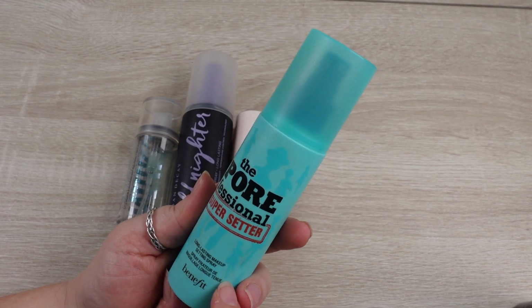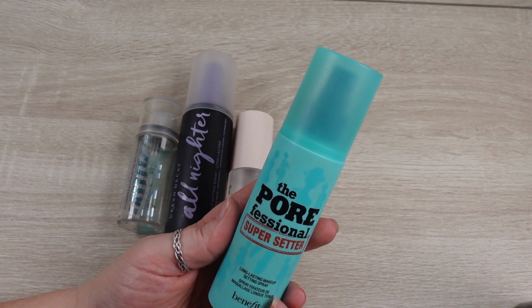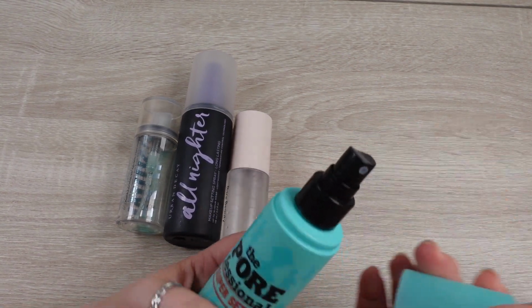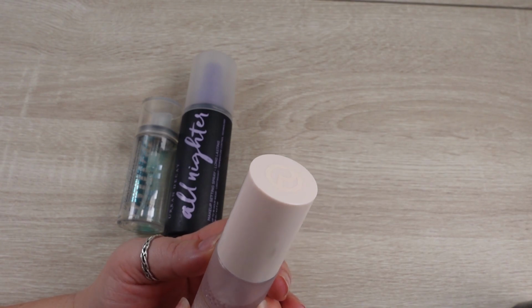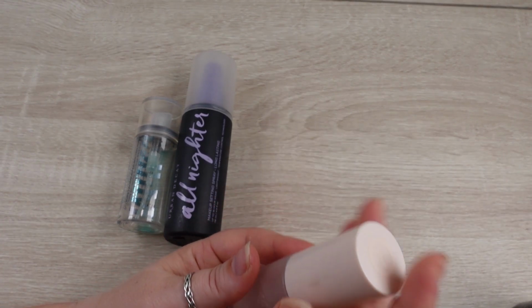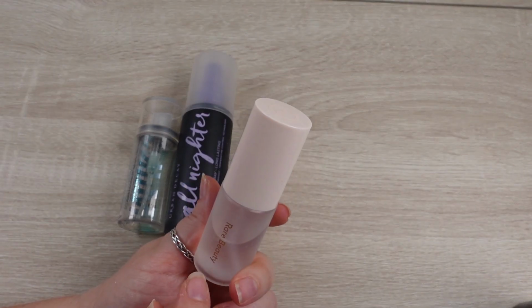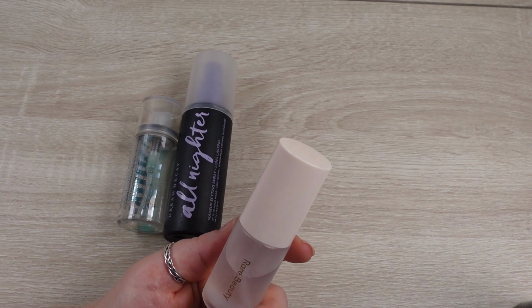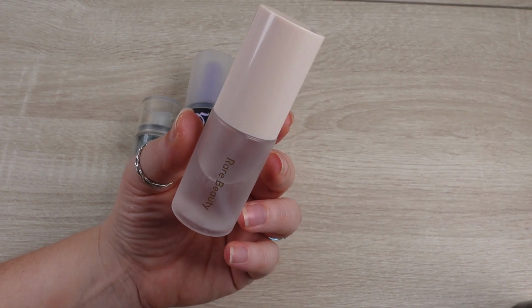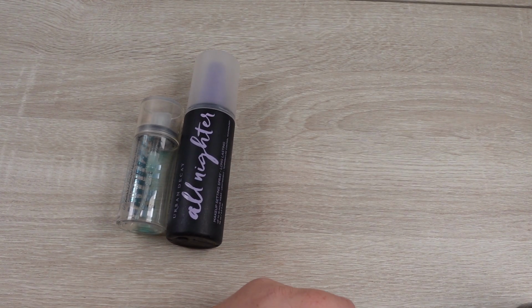The Professional Super Setter, it's a little bit sticky for me. It reminds me of the Milani Make It Last. It is a decent sprayer though. Then I have the one from Rare Beauty, the Always an Optimist 4-in-1 Makeup Mist. This one has a really, really dewy finish. I don't reach for dewy finishes that much anymore. In fact, since my change in skin type, I've been reaching for much more mattifying setting sprays. So this one I do not reach for that much anymore.